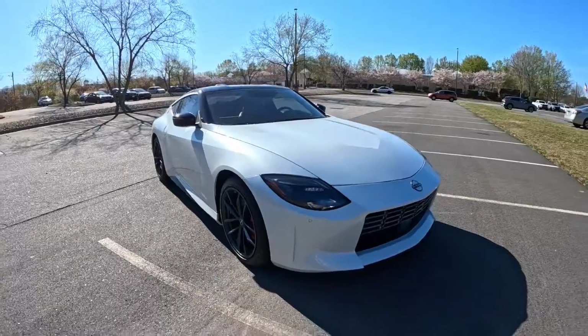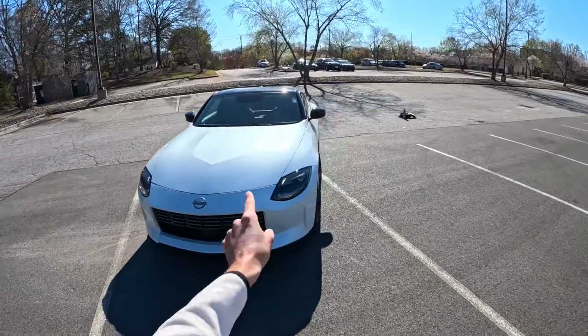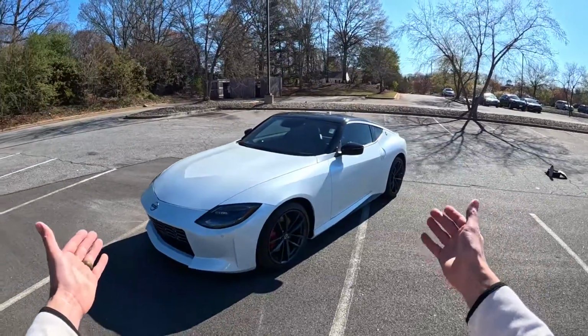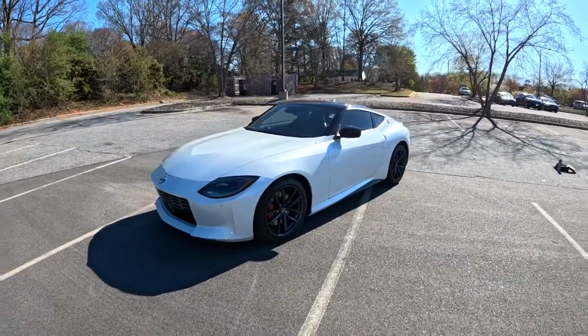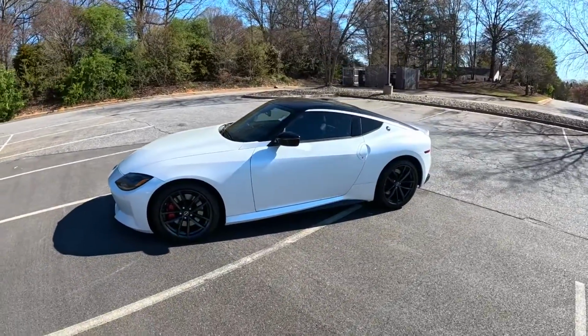Today we're going to check out the Nissan Z. So now in 2025 we are onto the third model year of this new car. Is this a sports car to buy, especially given what they go for on the used market? And most of these dealer discounts are pretty wild.